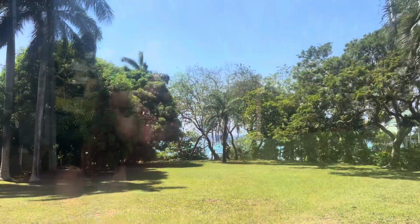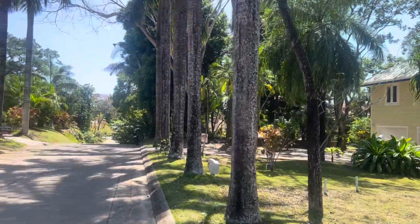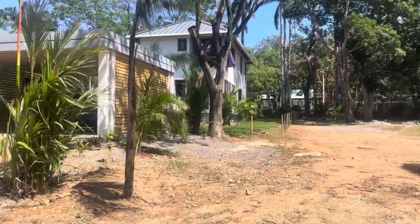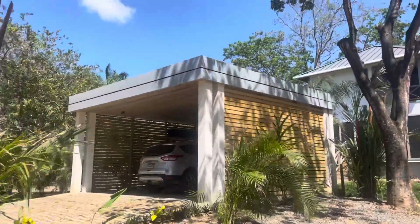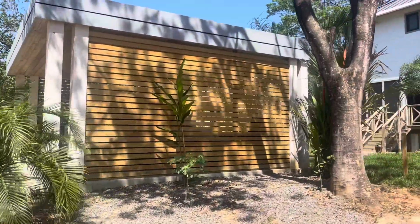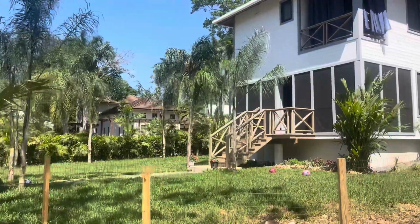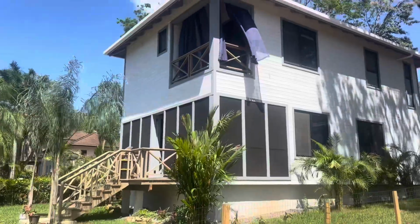Come join me. Let's chat some real numbers on a construction project that started in 2022, and all construction was done in 2023. This house is 1,600 square feet plus the carport, which technically fits 4 cars. This project was quoted at $102 a square foot for interior space. For the garage carport area, that was closer to $70 per square foot.